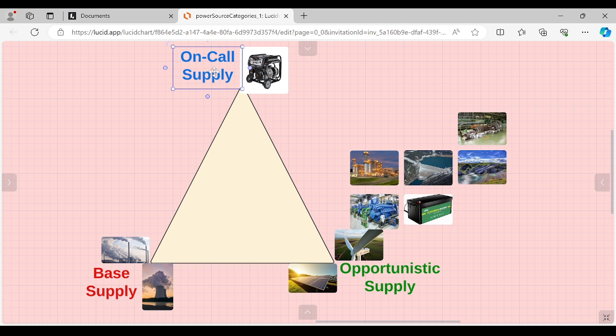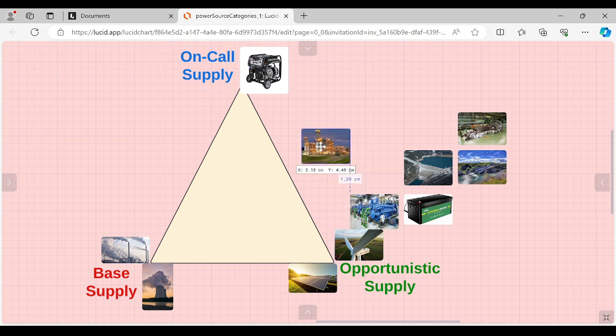Let's fill in the blanks for a few more of these. One of the largest suppliers of power in Alberta is the combined cycle gas turbine, this little guy here. A combined cycle gas turbine takes natural gas, runs it through a combustion gas turbine, and makes a bunch of power with that. The hot exhaust is used to make steam, and we get even more power through a steam turbine.